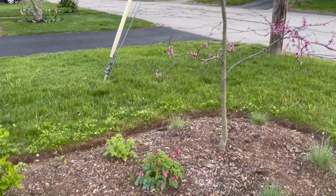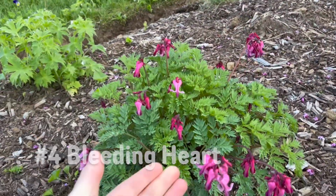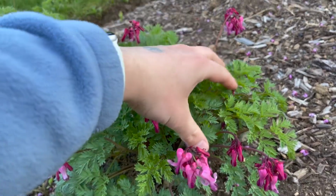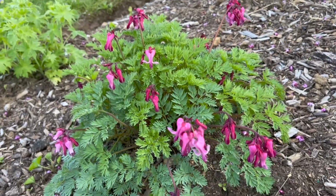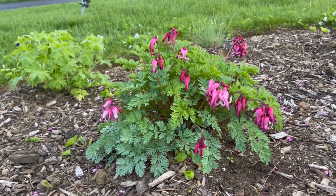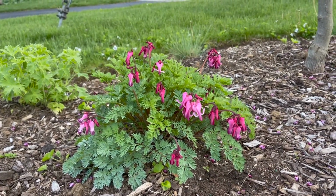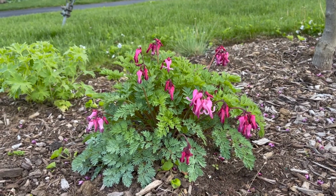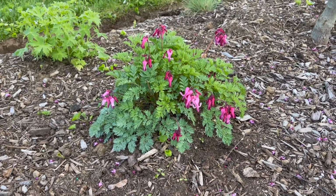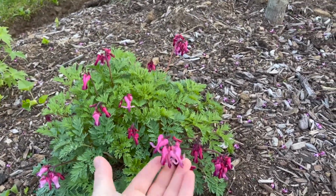Right below this tree is actually a bleeding heart. This is a variety from Proven Winners, and you can see just how gorgeous these flowers look. So it's a nice fern leaf bleeding heart, and you can see it's already blooming these gorgeous blooms. And this is going to bloom in the springtime and then again in the fall actually, which is awesome. We planted it in the summer and it was actually blooming in the fall, but you can see it is only the beginning of May and we already have tons of blooms on these. I actually would love to get a couple more of these just because of what they look like in the springtime.